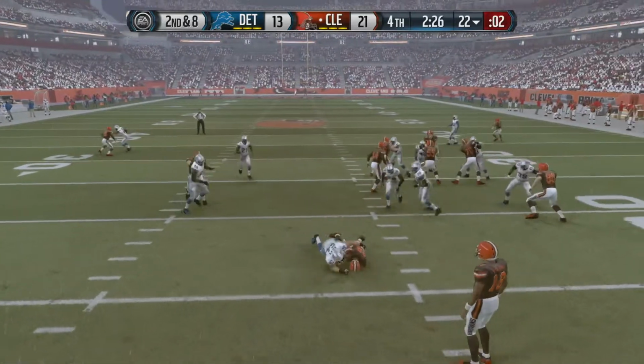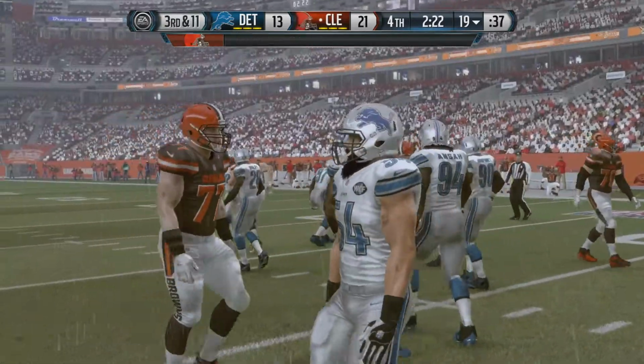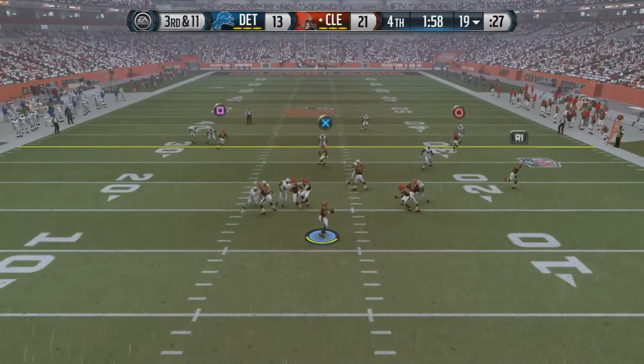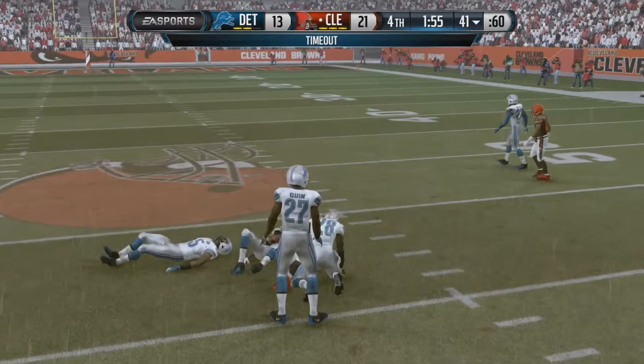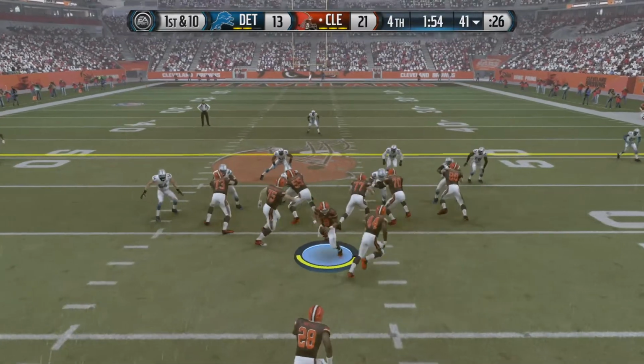The Browns will look to run some clock, and Terrence West will get caught in the backfield. Loss of 3. That's going to bring up 3rd down. Can the Browns pick it up? Mason to the air, fires deep downfield, and it's caught by Charles Johnson. He's got the 1st down, but the Browns are not out of the woods yet.